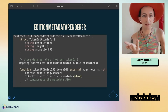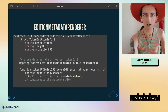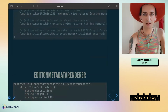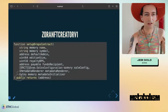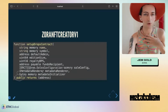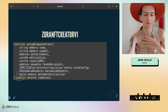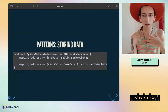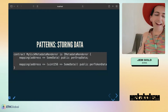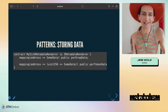With that said, it also means that if we want to create our own metadata renderer, we really just have to follow this pattern of implementing the IMetadataRenderer interface. Going back, we would pass it in when we're calling setup drops contract. We would have a deployed IMetadataRenderer, and we would pass it in here. So I just want to take a look at some patterns that might be useful if you're creating your own metadata renderer.